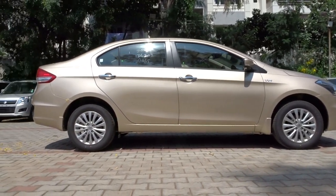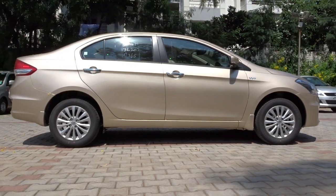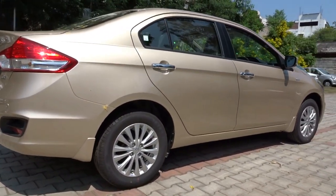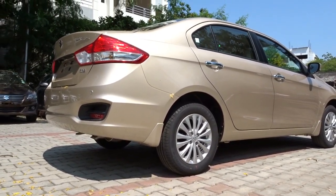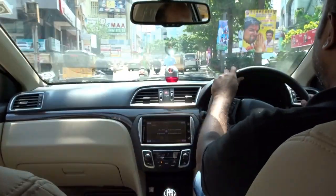Now, talking about the engine specs, the SHVS variant is only available in diesel and comes powered by the 1.3 liter diesel engine that comes with variable geometry turbocharger. It puts out a maximum power of 89 bhp at 4000 rpm and 200 newton meters of torque at 1750 rpm. It comes mated to a 5-speed manual transmission.